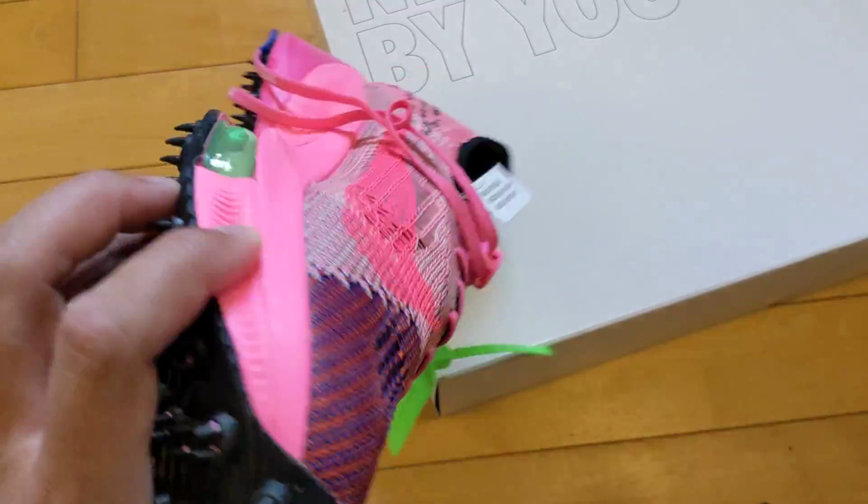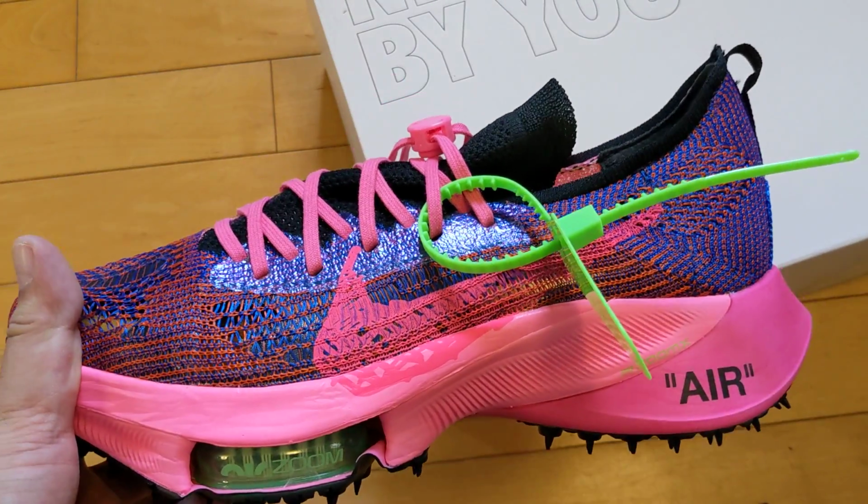So let me know, are you copping? Are you looking for these? Did you get lucky? And what do you think of them?